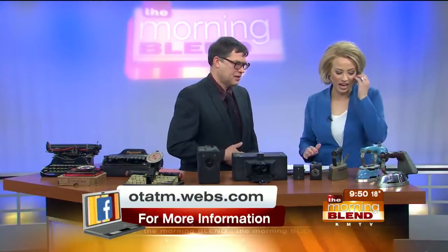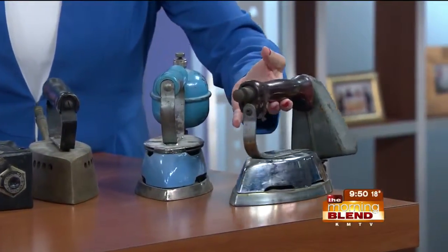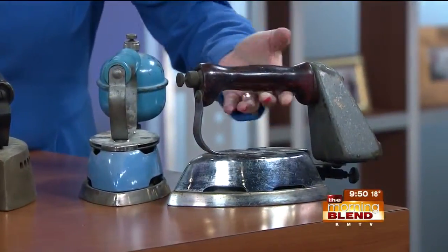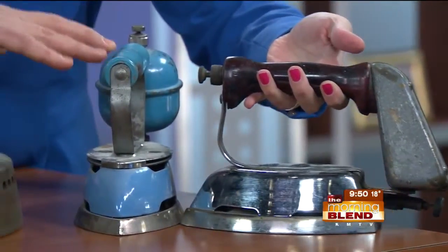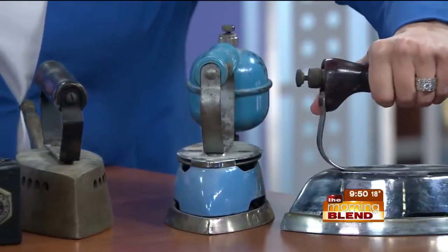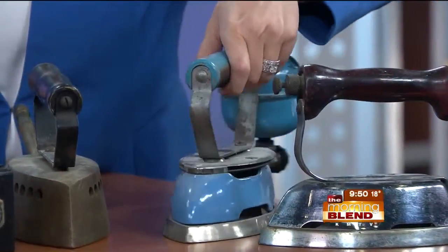How long ago, Craig? When are these from? These are all around 1920 era. Some of them are a little earlier. That one uses gasoline. Oh my gosh. This one uses camp stove gas. How heavy is this? They're about 6-7 pounds each. Could you imagine trying to, I guess you'd be fit.